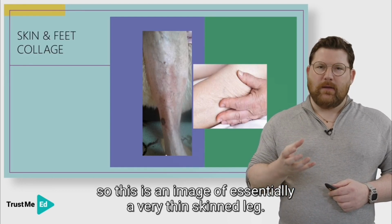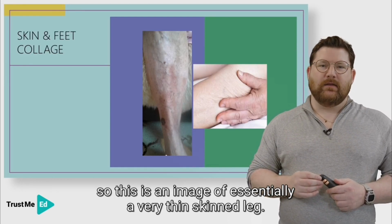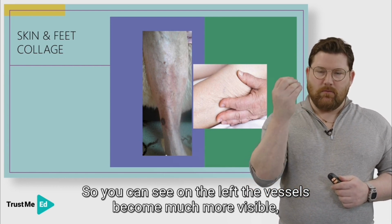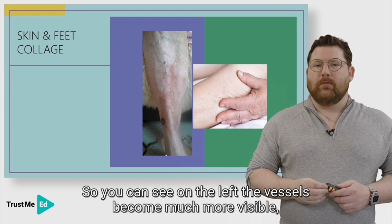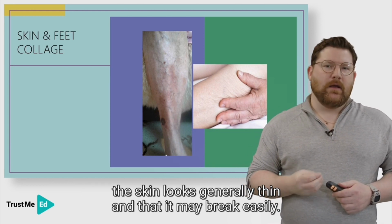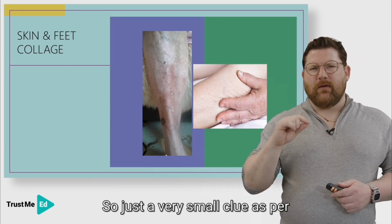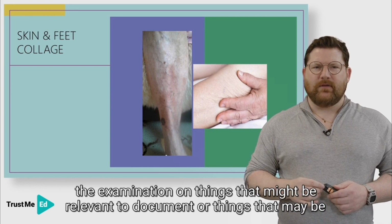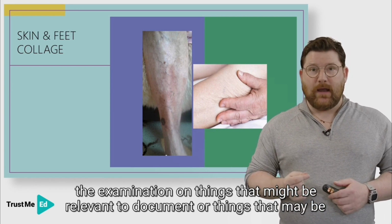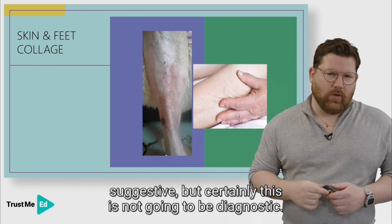So this is an image of essentially a very thin-skinned leg. On the left we can see the vessels become much more visible. The skin looks generally thin and that it may break easily, and the picture on the side there is just of a dry leg. So just a very small clue as per the examination on things that might be relevant to document, or things that may be suggestive, but certainly this is not going to be diagnostic.